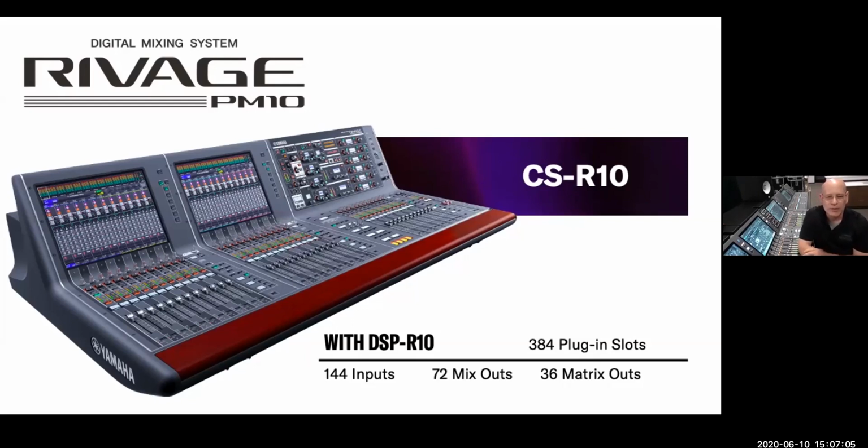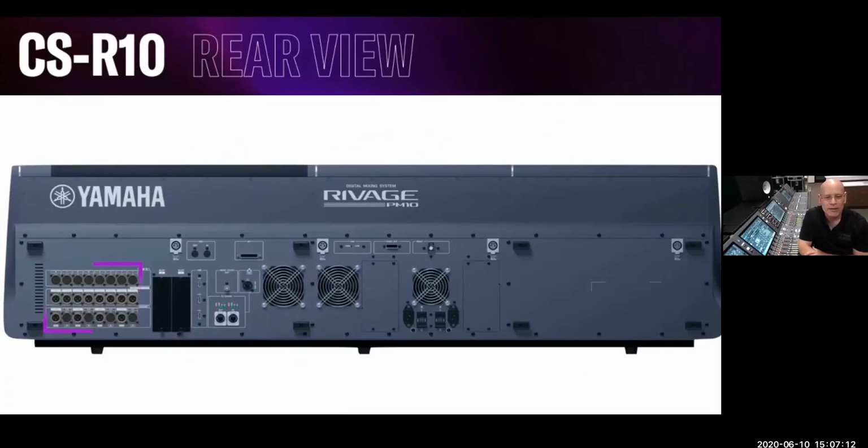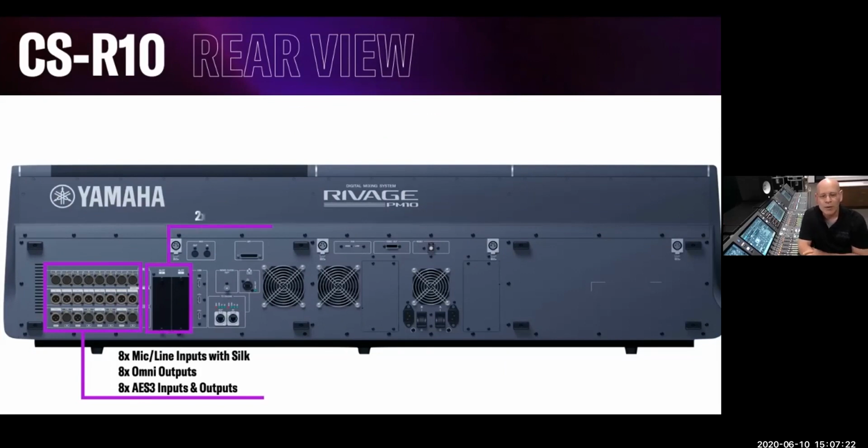And because there's a different way to do it on the new surfaces. So if we look at the back of the desk, you've got the Omni ins and outs on the left-hand side here. We've got 8 mic line inputs that have the transformer modeling, which of course has Silk. We've got 8 outs and 8 AES3s. There's 2 MY card slots on every device, whether it's a console, a DSP, or a stage rack. So you can use your MY cards as needed.